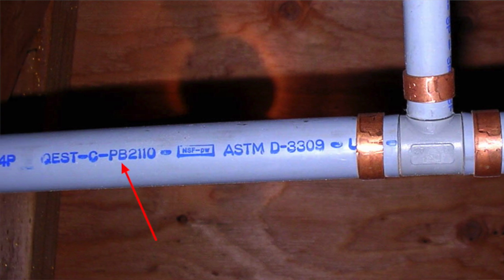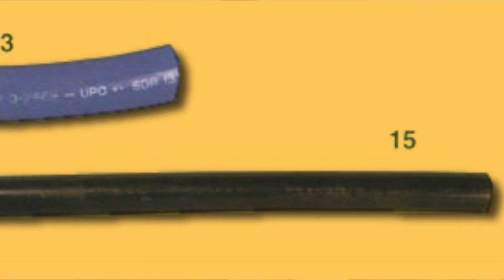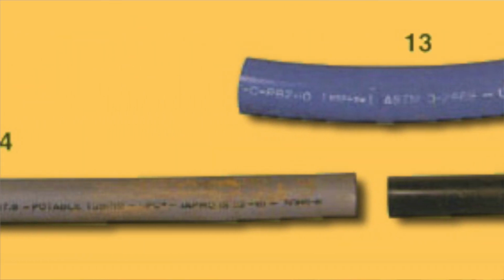How exactly can you identify if your home has polybutylene pipe? This piping is usually stamped with the code PB2110. This piping is flexible and sometimes curved. It's not used for waste, drain, or vent piping. They're most commonly gray, but they can be white, silver, black, or blue. They're usually a ½ inch to 1 inch in diameter.